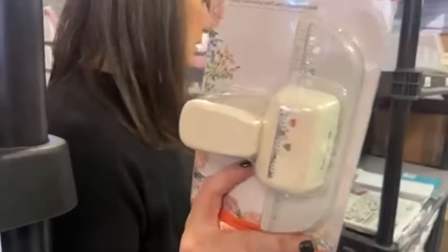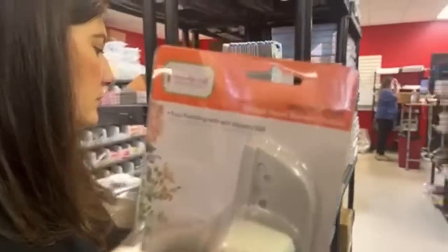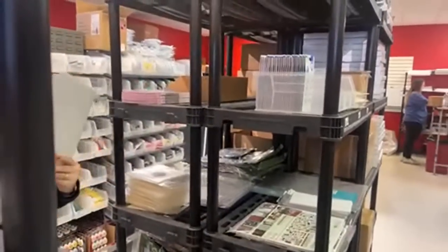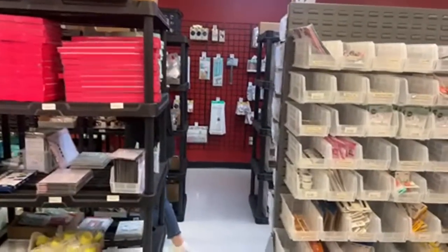Oh, this is a cute punch. It's got hearts in it, but dotted. Dotted heart border punch. I'll show you the name right there. H16. Yeah, it makes me sad because I love his cardstock, but I think it was a supply issue situation. I'm not sure.